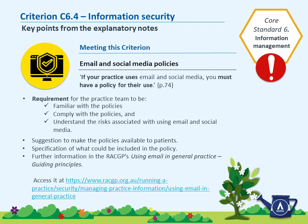Part of information security, which we spoke about in Part A last week, is email and social media policy. If your practice uses email and social media, you must have a policy for their use. It's an interesting policy, this one. Even if you do not use email or social media, you must have a policy that says you do not use it. How unusual is this statement?